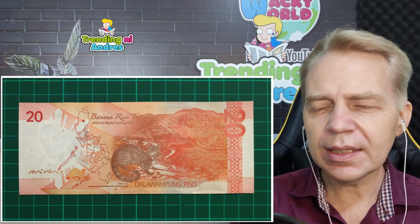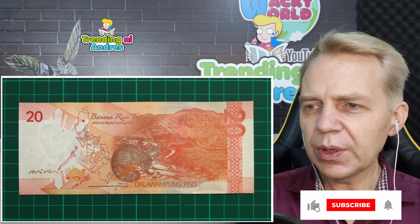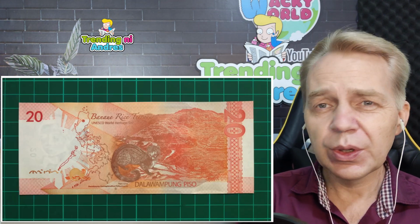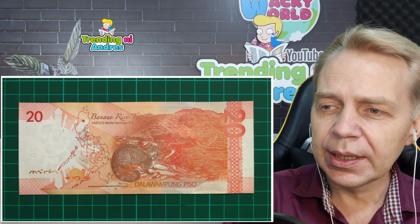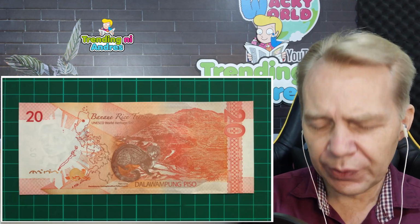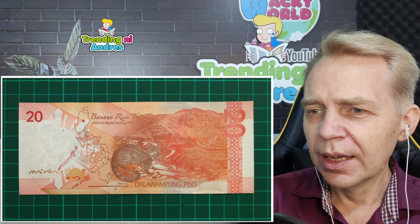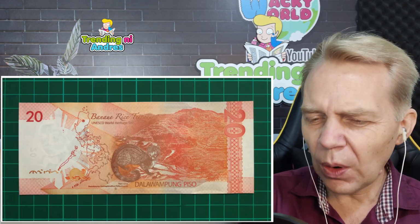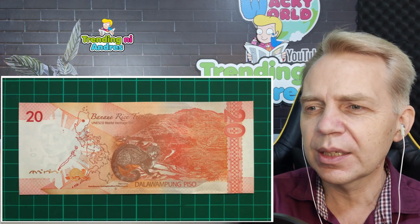Wait, did you see that? That's an amazing feature, no? They have so much security on the money nowadays because there's so dami fake na yun, diba? So you gotta be ingat. Usually naman, they don't make fake 20s. It's usually 500s, 1000s, ganon, diba? I actually got a fake 100 pesos many years ago, grabe. It was almost the same. You almost cannot see the difference.